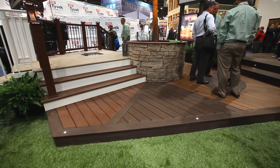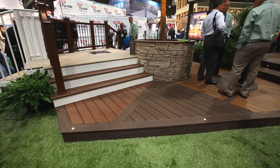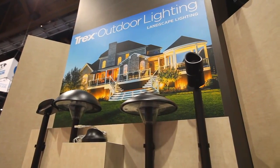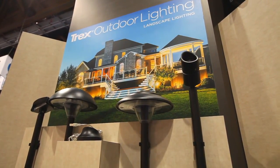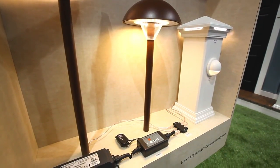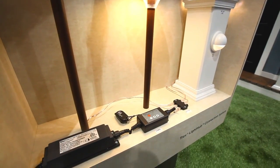What Trex is known as is a decking and railing company. We really changed that 5 years ago to move to an outdoor living company. And 2 years ago we came out with a deck lighting line that's been highly successful. And what we wanted to do was figure out ways to make it even better for the contractor and the consumer. So what we've done is we've expanded the lineup, and now we've got a whole line of landscape lighting.